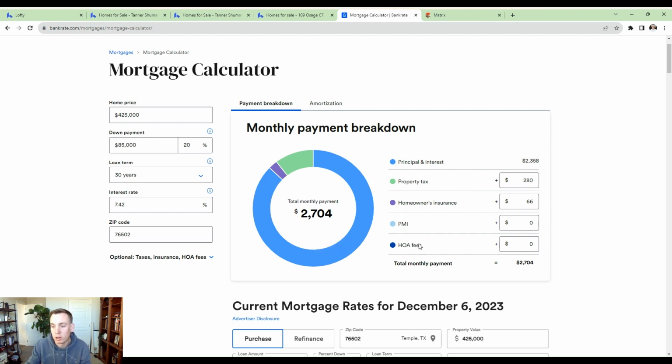And then your HOA. So if you're in an HOA, these fees can vary. In Texas, they're a little bit lower. I know in California, they're super expensive. So like I know our HOA is $300 a year, so it's not too bad. And then this is how you come up with your total monthly payment.